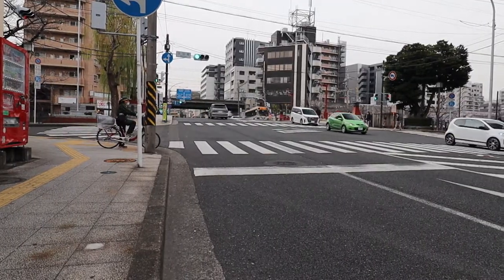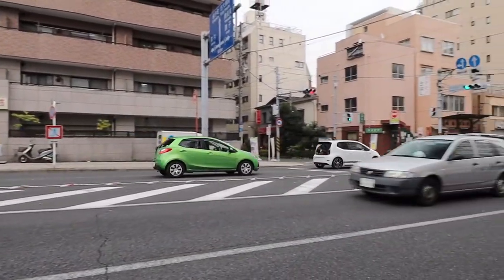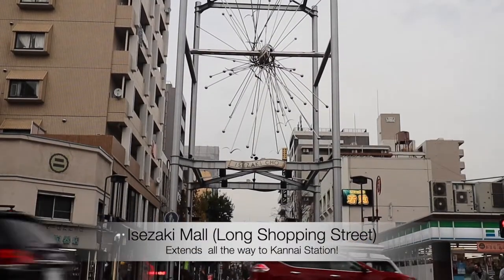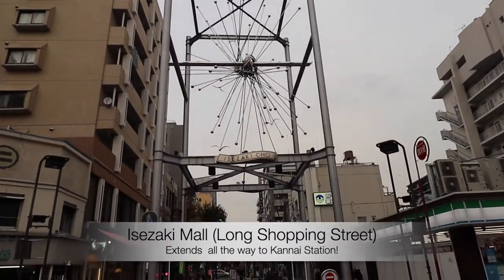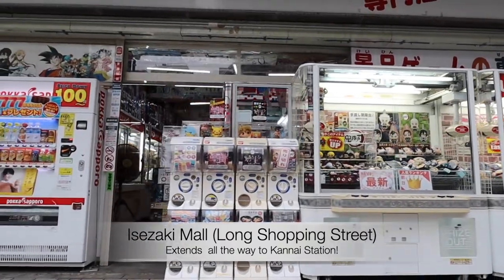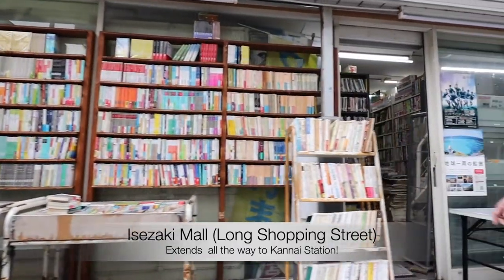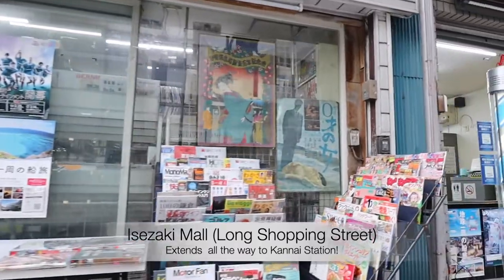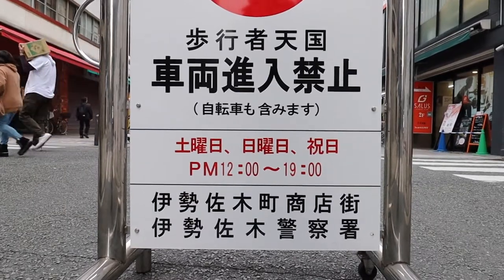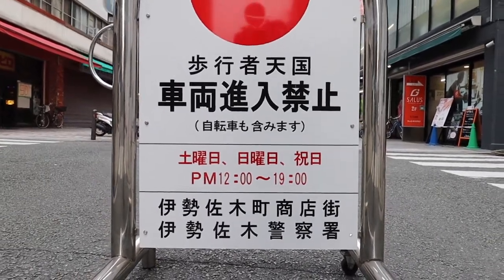From Koganecho Station, if you cross over the river and walk 2 blocks, you'll reach the entrance to the Isezaki Mall shopping avenue. On Saturdays, Sundays, and national holidays, the whole street is cut off from vehicle traffic between noon and 7 p.m.